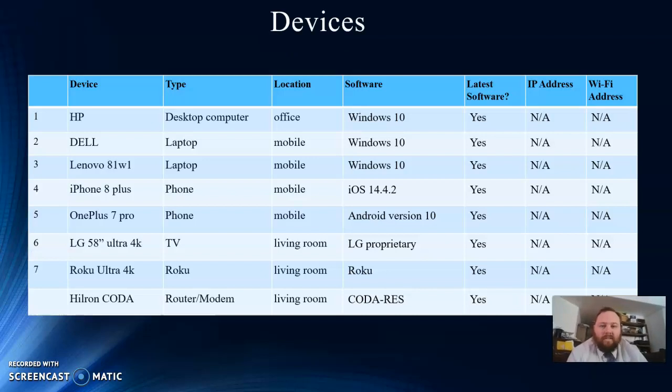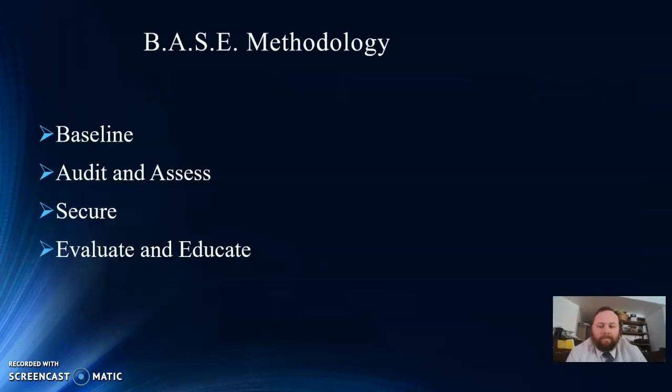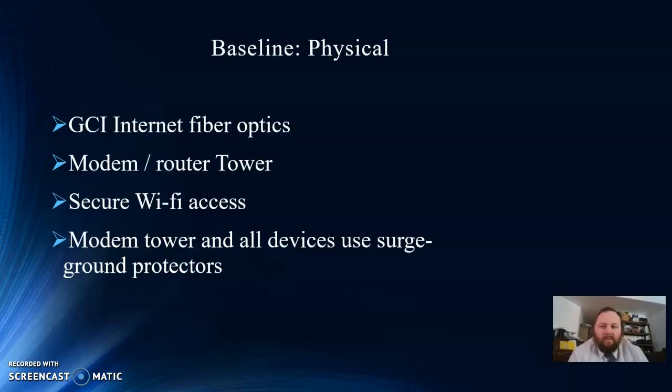These are all my devices that are currently affected on my network. I have 2 laptops, a desktop, 2 phones, a TV, a TV streamer device, and my router modem. The methodology is baseline, audit and assess, secure, evaluate, and educate. Very simple.